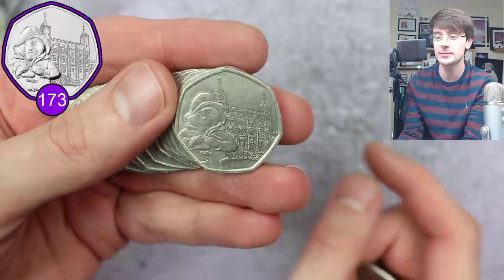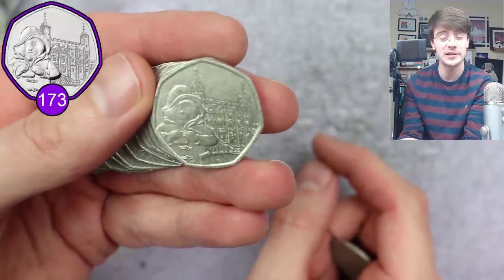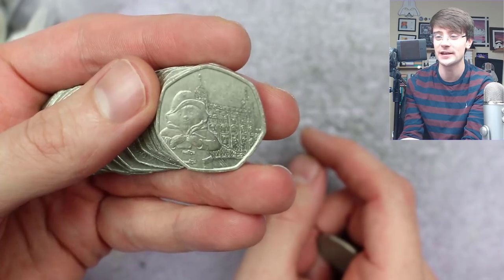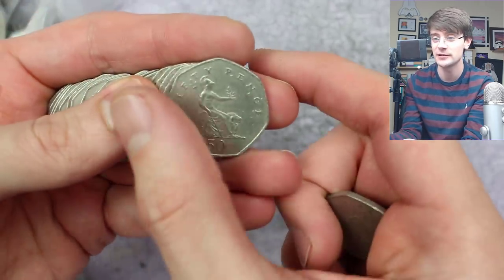Our first commemorative is Paddington at the Tower. What's going to be rarer, Tower or Cathedral? I think it's going to be Tower. By the time this video comes up, we may even have mintage figures, although I reckon middle of February is my guess. February 15th, I reckon they're coming out. But there we go. Our first Paddington is our first commemorative.